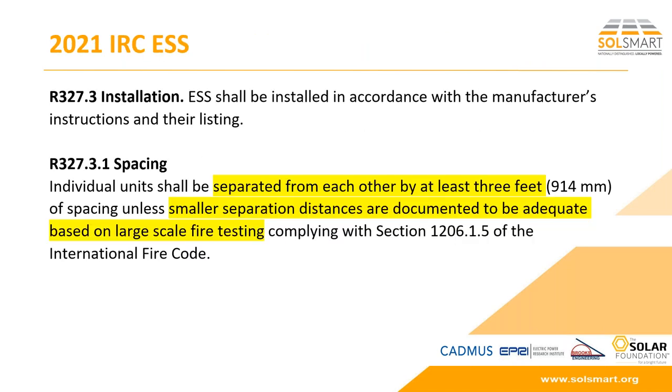We're just going to run through quickly what the 2021 IRC has in it. First of all, it says that an energy storage unit should be no larger than 20 kilowatt hours, and each one of the units would have to be separated by 3 feet unless they had documentation based on large-scale fire testing, as we pointed out for Tesla, which Tesla has done, that would allow them to put these energy storage units closer than 3 feet apart. So there's the basic rule of 3 feet apart, and then closer if they've done this large-scale fire testing to prove that the fire doesn't track from one unit to the next and keep the chain reaction going, which everyone's concerned about. Let's go to the next slide.